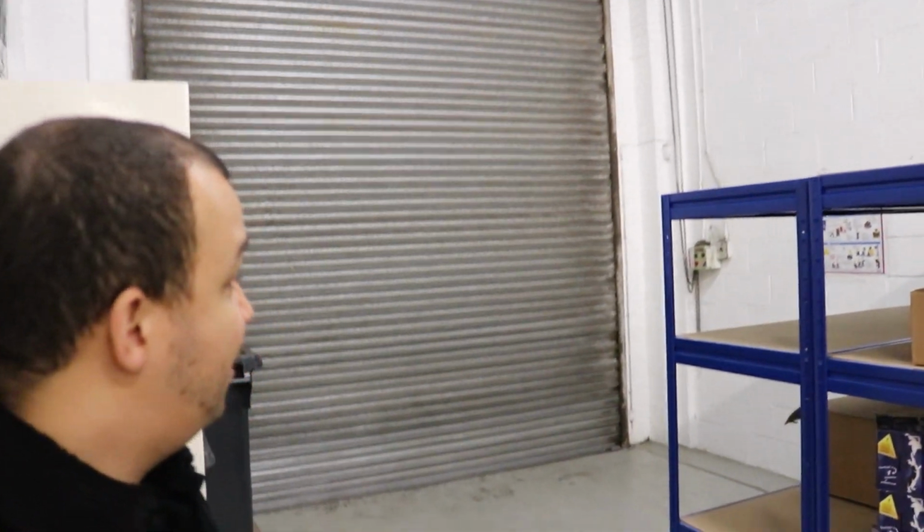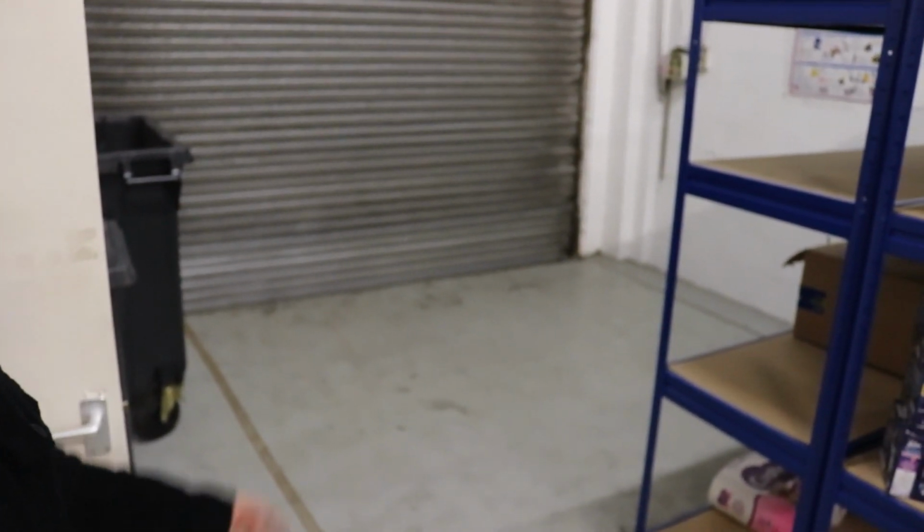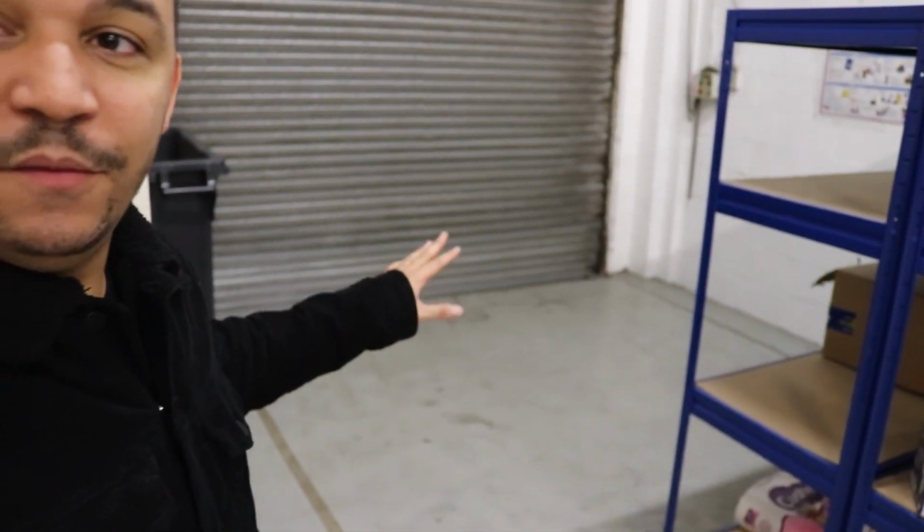So the warehouse has changed somewhat. Let me first of all share with you exactly how this bit works. Here's the stand, there we go. Here's obviously the shutter door, pretty standard. And here's where we actually store all our shipment boxes. We ship lots and lots of boxes every day, so they all get picked up from here.